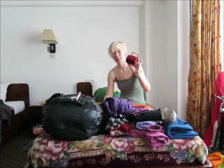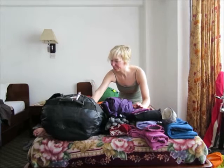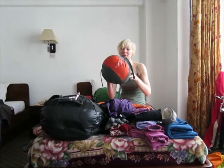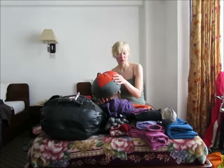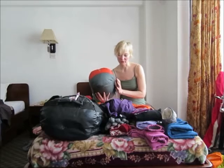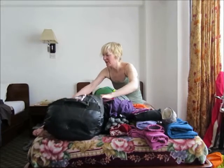I did take a mug, which came in handy when a couple of the group got diarrhea, for rehydration stuff. -20, sorry, -40 RAB sleeping bag, very well worth it. This one's a 9,000 RAB. Bought it in the RAB warehouse shop. Really handy. Penknife, and that's about it really in there.